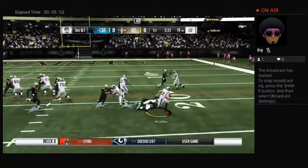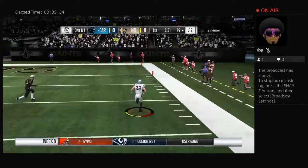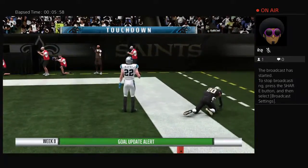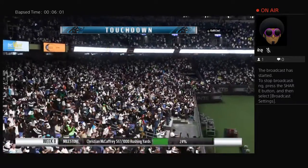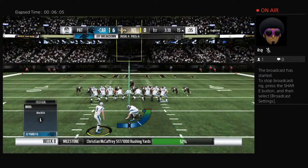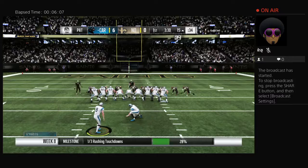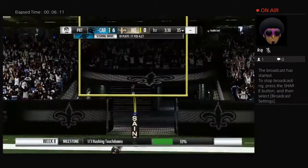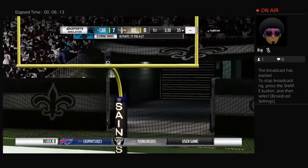They'll try and pick it up with McCaffrey. McCaffrey with a first down and more. And he'll take this into the end zone. Touchdown, Carolina. A great effort there. His 4th touchdown on the year. And the Panthers take it right down and score on the opening drive.